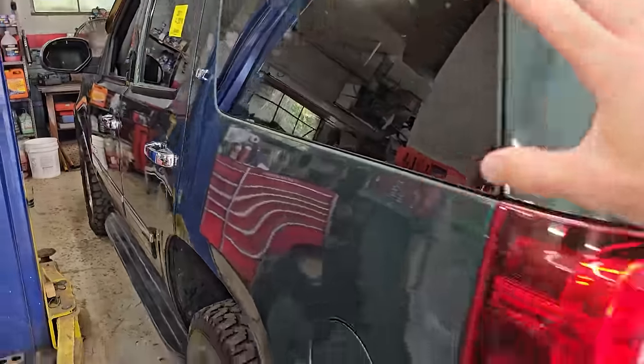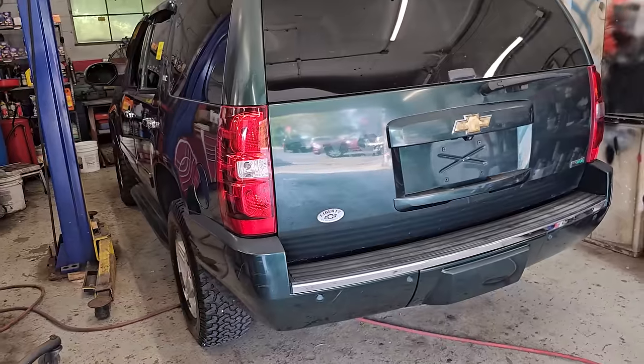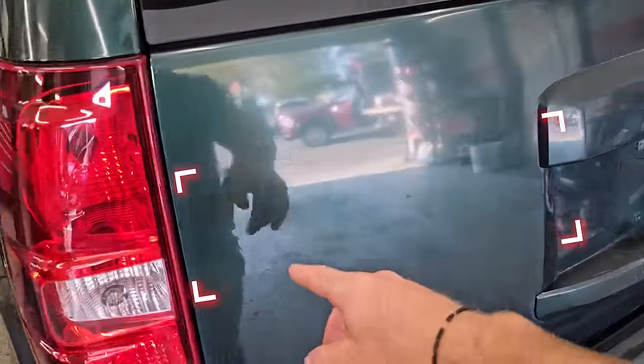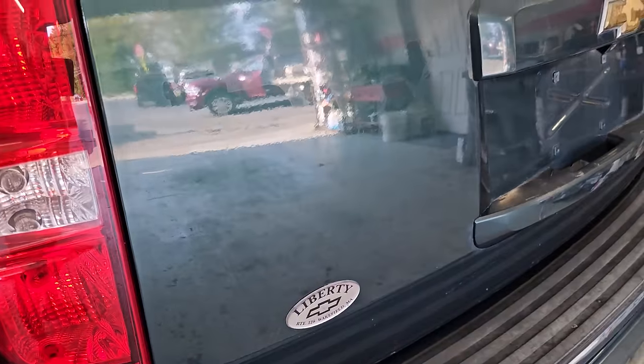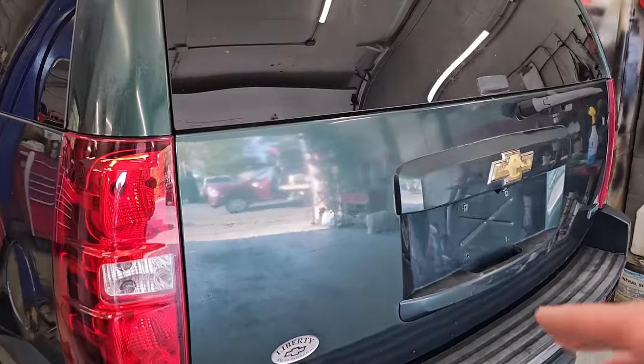This thing is already on the lift, so we're going to figure out why it's leaking coolant before we do anything else. Make sure it's safe and reliable. We'll do a safety inspection. JRM Recycling, it looks like, on there. You can see how bad that sun fade was. So I can look them up to figure out where JRM Recycling was to figure out if this is a Southern truck or not. Wakefield, Mass. tells me it probably isn't.